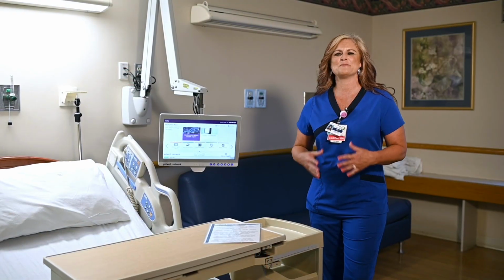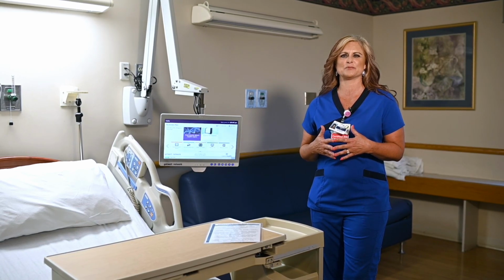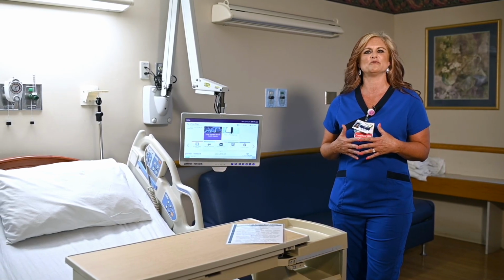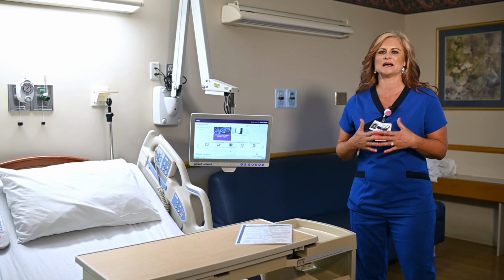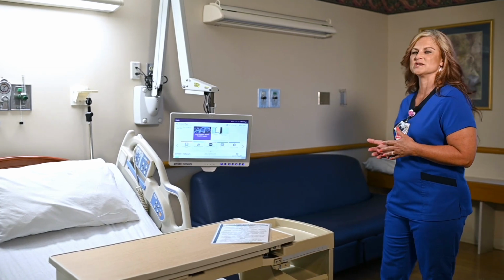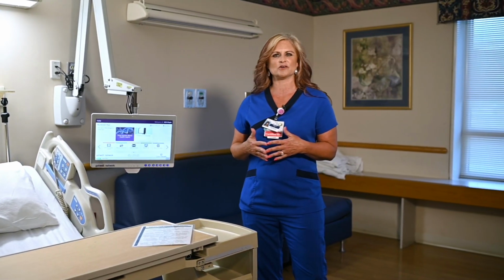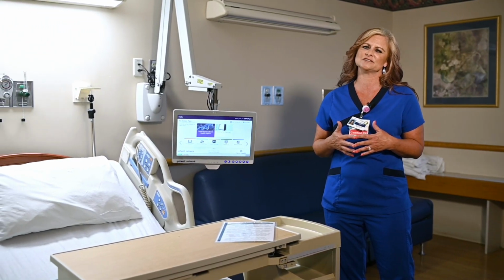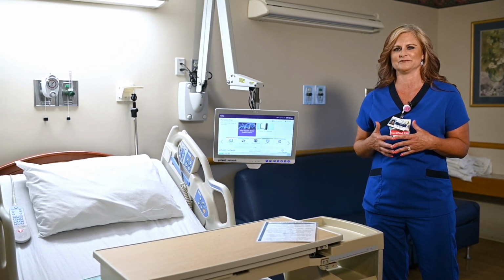When mom and baby are finished recovering in labor and delivery, they will be brought over together as a couplet to one of our 12 postpartum rooms. As you can see, our postpartum rooms are very spacious. You will be here for the remainder of your stay, approximately 48 to 96 hours, 2 to 4 days, depending on if you had a vaginal delivery and/or a cesarean delivery.